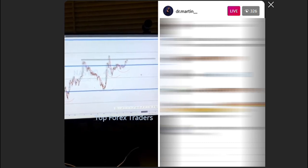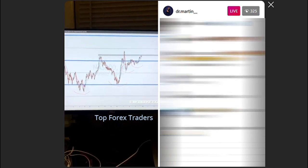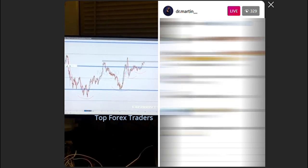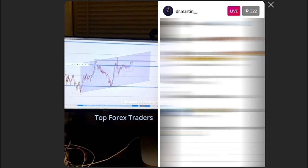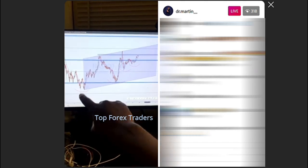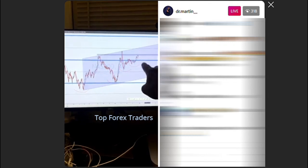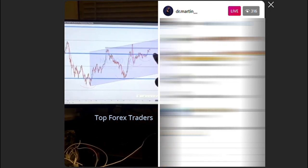I don't know how you do it, but if I try to draw a channel over here, I really haven't looked at this chart for the longest time, so please do believe me. If you look at this, you do have some kind of a channel forming over there. I think this is how channels are typically formed. Now, you do have a shoulder, a head, and a shoulder over there.